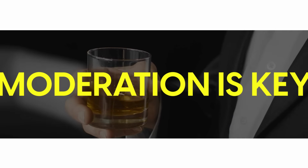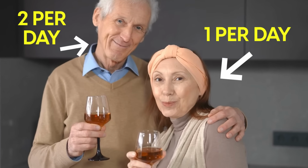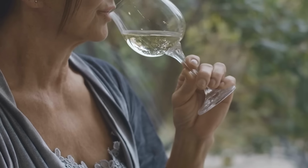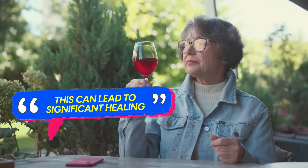So if you drink, moderation is key. Limit yourself to 1 drink per day for women and 2 for men. Take at least 1 day off alcohol per week, and maybe even take a month or 2 off, because studies show that this can lead to significant healing.